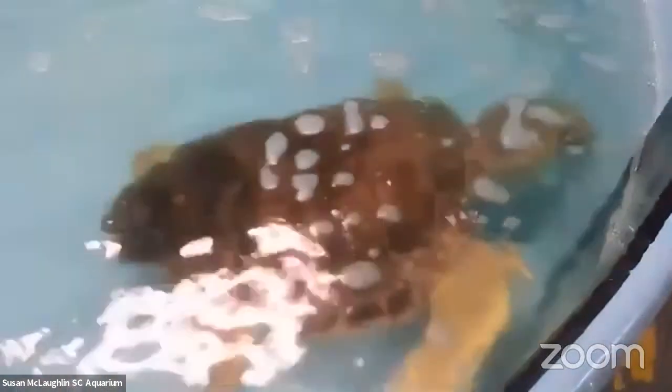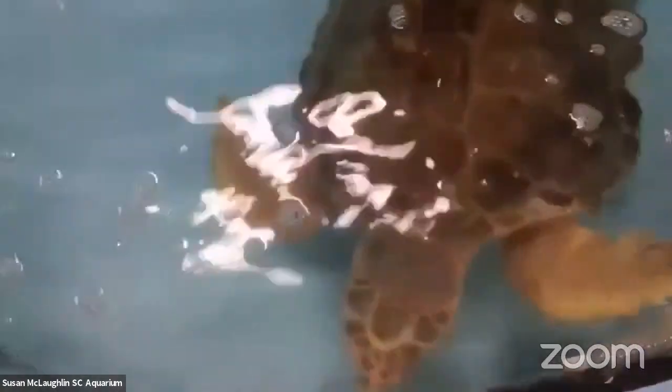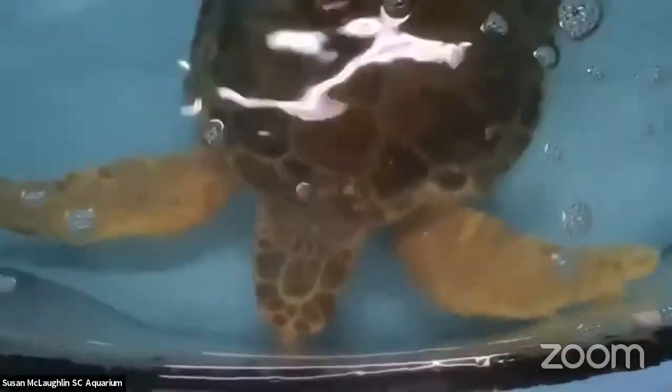Oh, wow. She just came and took a really big breath of air for you guys. Now, when they're doing research, they might measure a turtle and then release it right away. But when they picked this turtle up for research, they realized she had a really big stingray barb, or a stingray stinger, all the way through her flipper. So she had to have surgery to have that removed.